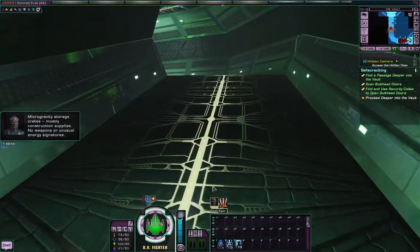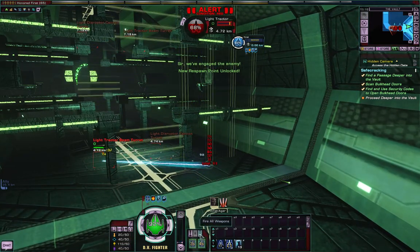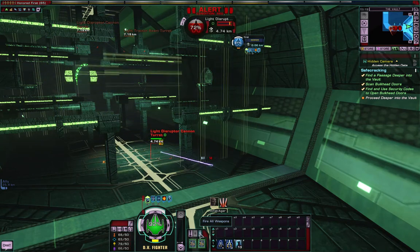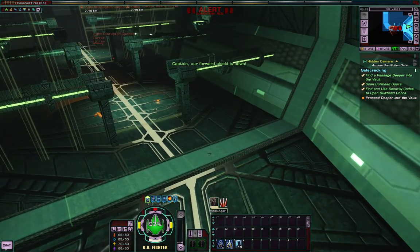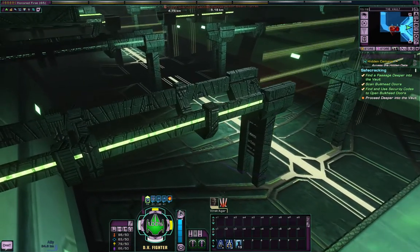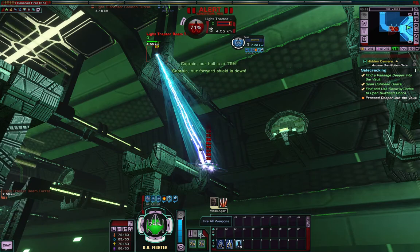Speed through here. Get to the other set of doors. Warning, ship is under attack. Right shield's failing. Whoa! My shield just fully healed really quickly. Warning, ship is under attack. Shields failing. Hull integrity below 75%.